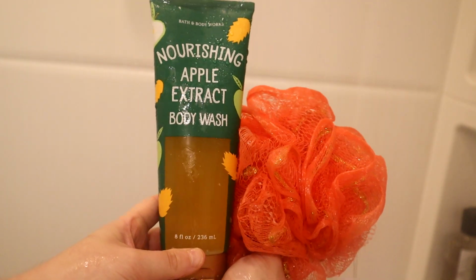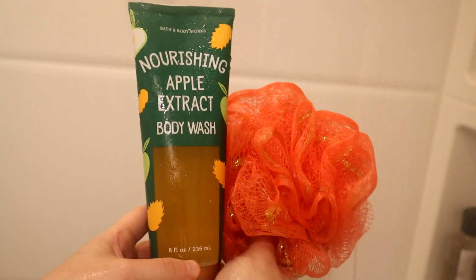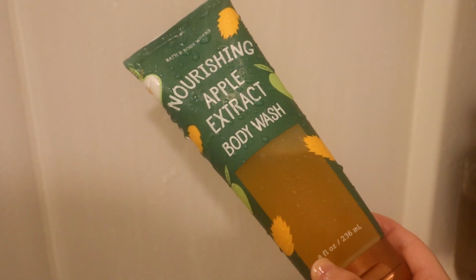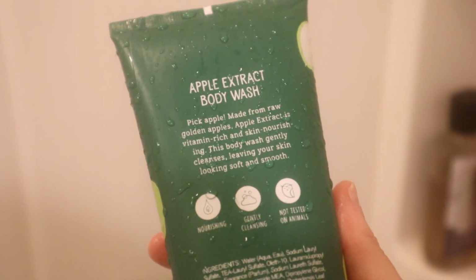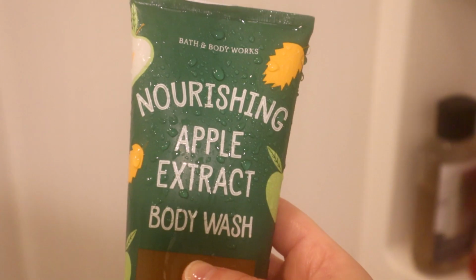Next, I'm using this Nourishing Apple Extract Body Wash by Bath & Body Works. This is a great layering product, and I've been using it for all of my fall routines that don't have a shower gel because of its simplistic apple fragrance.